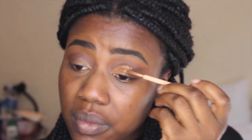So as you can see, I'm cutting a crease now using concealer again, and I usually only show one eye that I do, and this is because, as you may see, my right eye is not my favorite eye. It creases a bit differently, so I struggle sometimes to cut a crease on it, hence why I usually never film it.